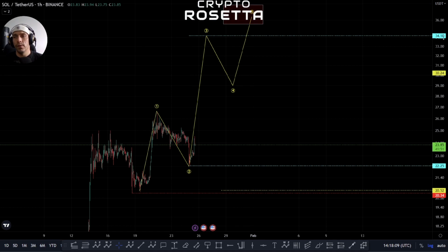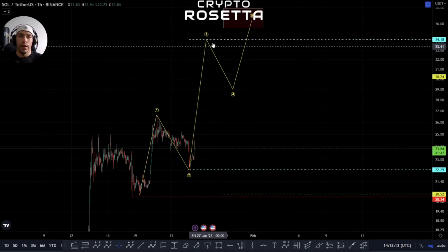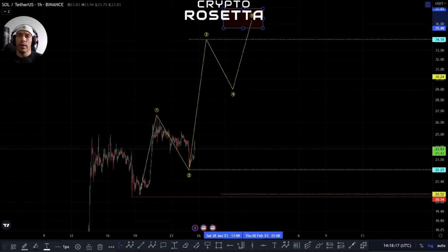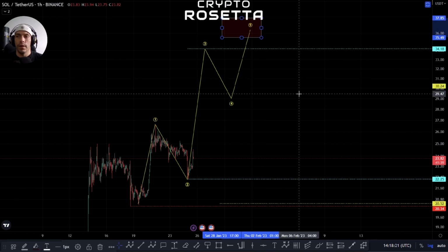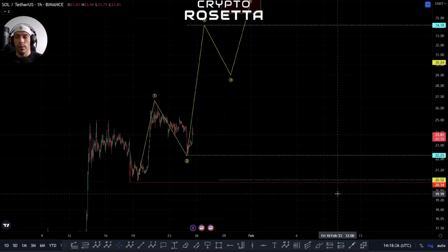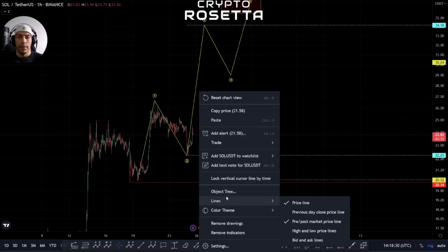But nevertheless, if it does cross above this 3418, then we could actually be looking at a third wave completed and then look for a fourth and a fifth. So if this plays out, it could potentially take us up to this 3785 to this 3549 if we do get this structure. However, if we lose this low point of this 2034, this would invalidate this move.